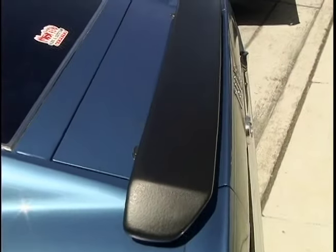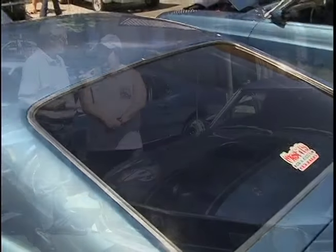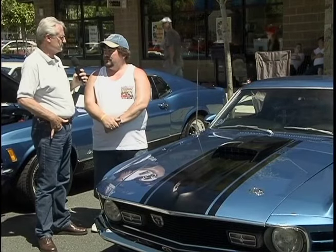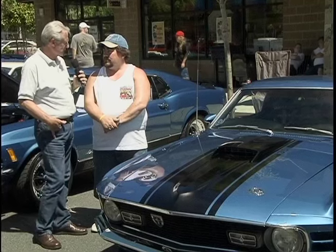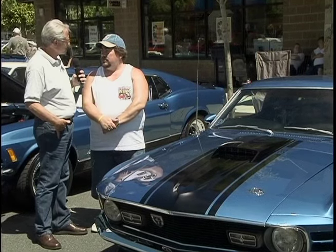I notice you have a Mustang Club of America sticker in your window. Club participation in the Mustang world is very big. Lots of people belong to various clubs. Tell us about the Mustang Club of America and any local chapter they might have.